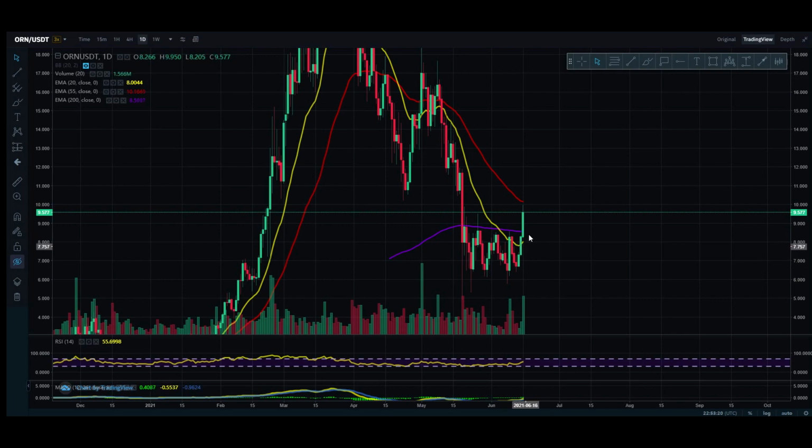Now we're starting to move up. We had 3 bullish days. Staking has just been announced for Orion. It will be coming on June 22nd. So perhaps we're going to have an accumulation phase right now and then a sell-off on June 22nd.